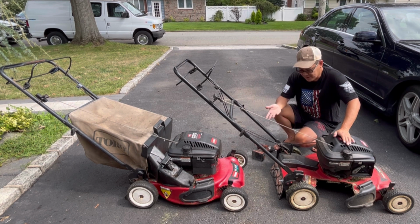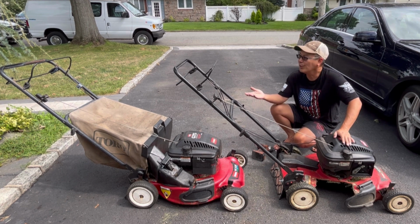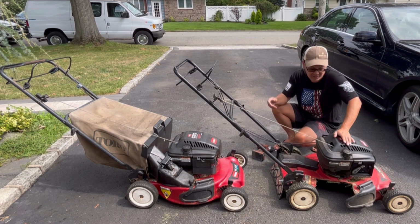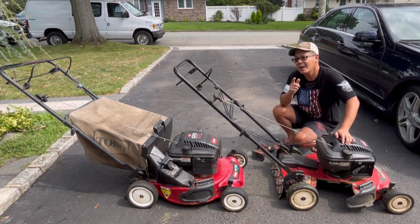Here, we're going to take this engine, put it on another deck that I have. It's a shame though, because the self-propulsion works on this. It would just be a shame for me to just throw this out or part it out or something like that. With it all working, cables and everything. If any of you guys have this exact model and you need parts from it, I have it.